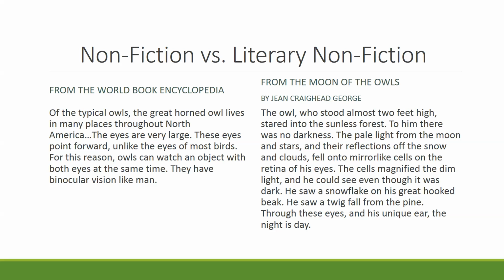The next selection is from The Moon of the Owls. This is also nonfiction. The owl, who stood almost 2 feet high, stared into the sunless forest. To him, there was no darkness. The pale light from the moon and stars and the reflections off the snow and clouds fell onto mirror-like cells on the retina of his eyes. The cells magnified the dim light, and he could see even though it was dark. He saw a snowflake on his great hooked beak. He saw a twig fall from the pine. Through these eyes and his unique ear, the night is day.